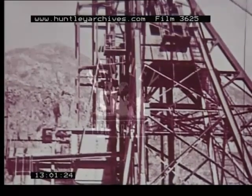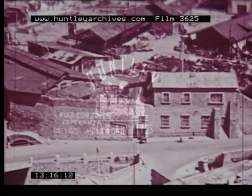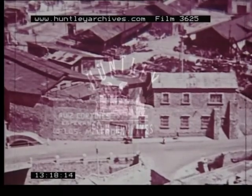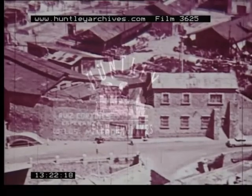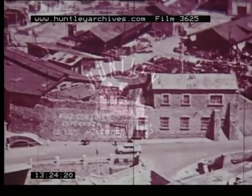The shaft below these hoists connects all the mine tunnels in this district. 5,000 tons of ore are processed daily in this big reduction plant on the hillside. Much of this production is exported to the United States. Near the town of Pachuca, silver has been mined since 1534, and today its mines and ore reduction plants are run on completely modern lines.